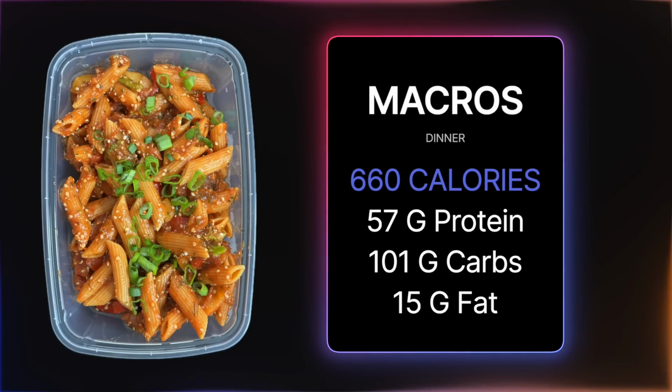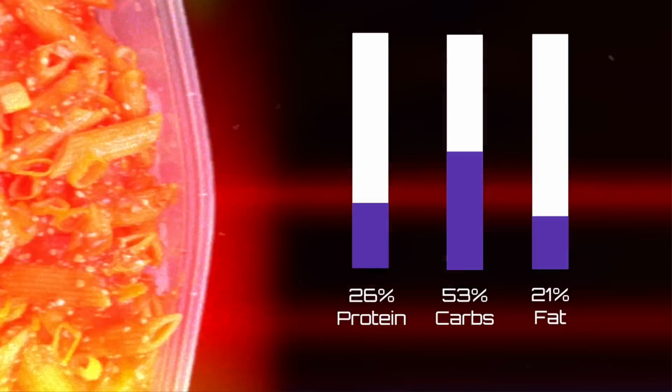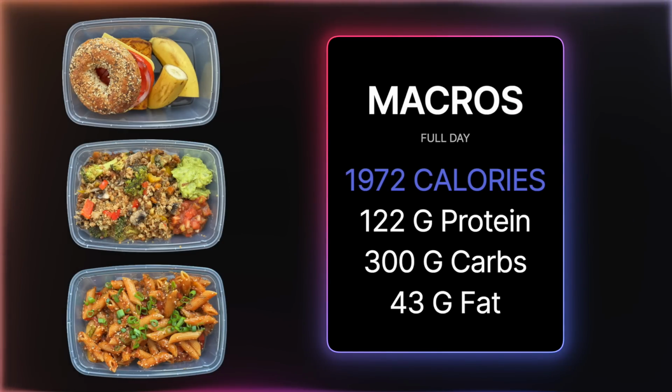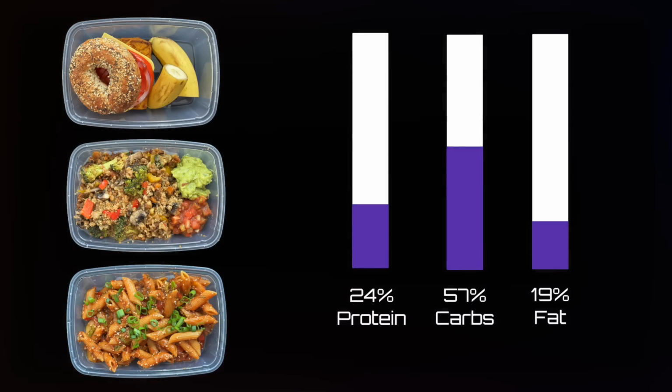And dinner's gonna give us 660 calories, 57 grams of protein, 101 grams of carbohydrates, and 15 grams of fat. And that works out to 26% protein, 53% carbs, and 21% fat. So the macros for the whole day: 1,972 calories, 122 grams of protein, 300 grams of carbs, and 43 grams of fat. And that works out to 24% protein, 57% carbs, and 19% fat.